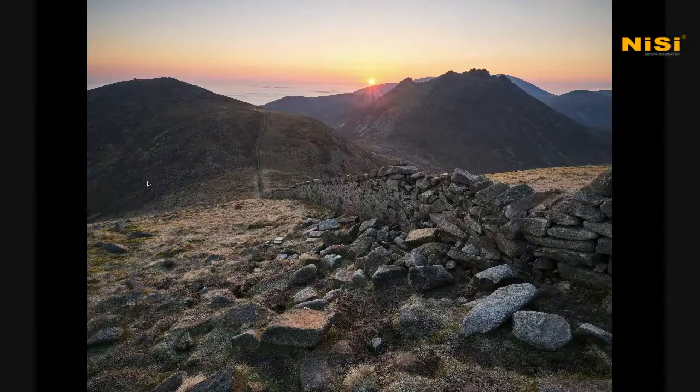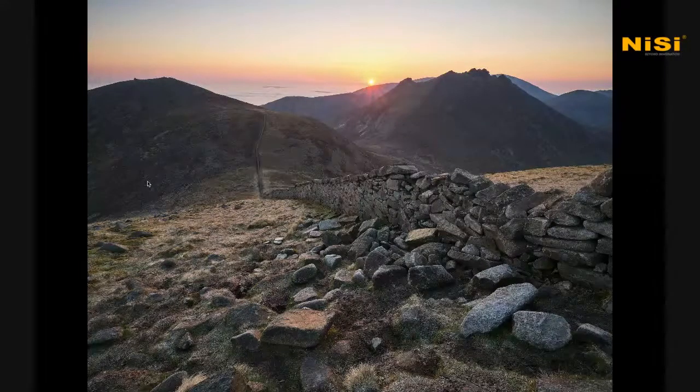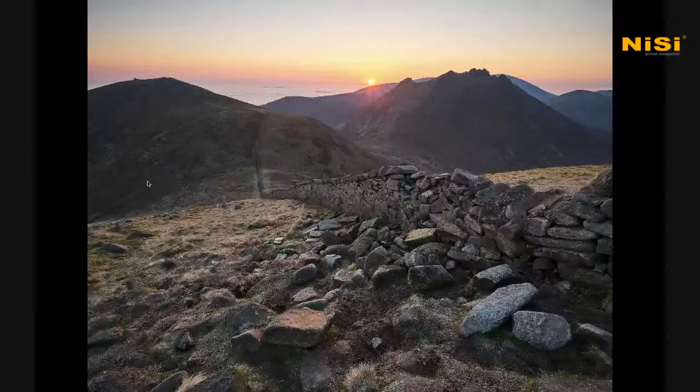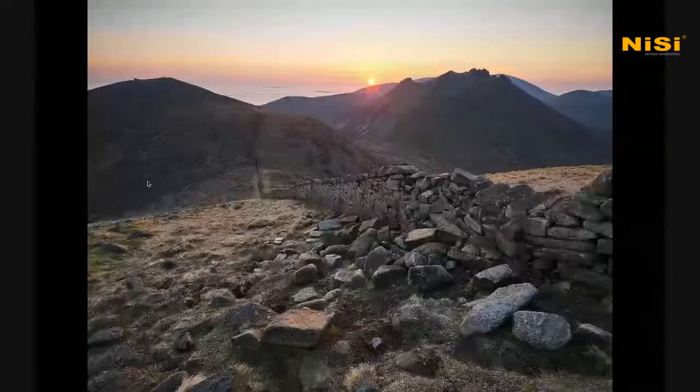And obviously, when I was taking the shot, I was trying to bracket, I was trying to expose for the highlights because I didn't want to blow out the sky. So using the grad and then making sure that I kept as much detail in the sun as I could, and then just lifting up the shadows and whatnot in post-production. But the big thing for me here was using the line of the Mourne wall as the lead-in line.